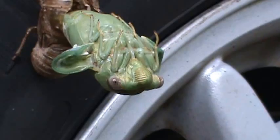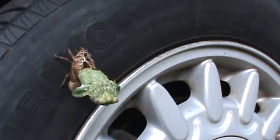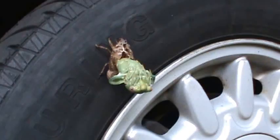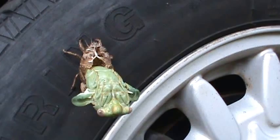And if you can see the comparison, here's the tire. This is a regular 15-inch tire. Touring Le Mans. P205 tire. It looks like he grabbed hold of the letter N to make his great escape.